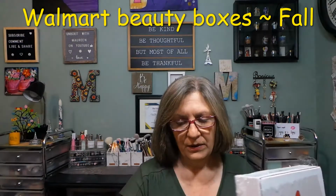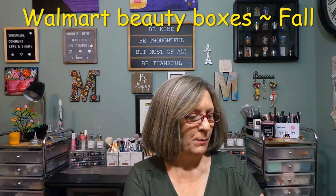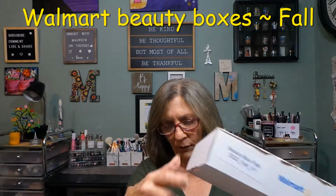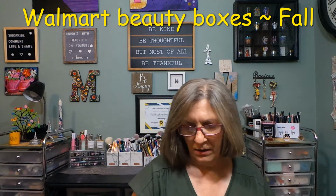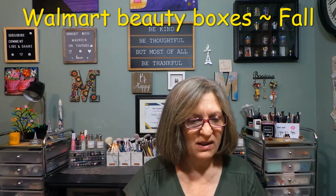This one seems heavier than this one. I literally just slit the plastic off of them. So let's do the one that's lighter first. I'll take that plastic off. And this one is Beauty Box Fall, and it's V1. That helps you. And the other one is, does it say? Yeah, the other one's V5. So they're 2 different boxes, which is good. And Walmart's usually pretty good with that.